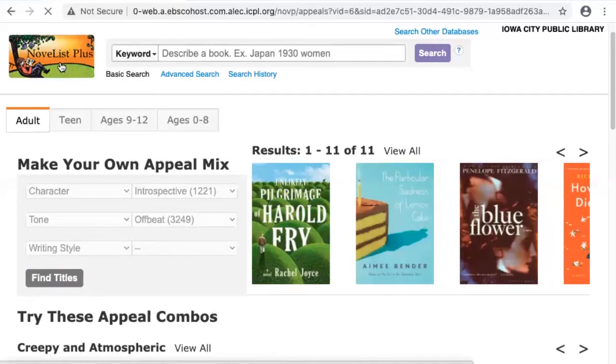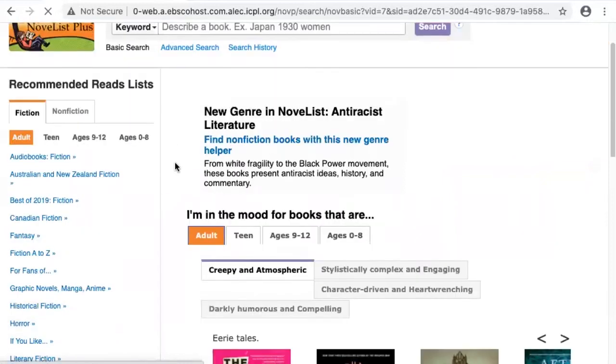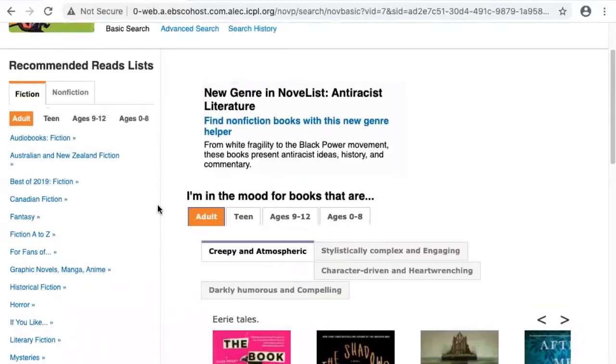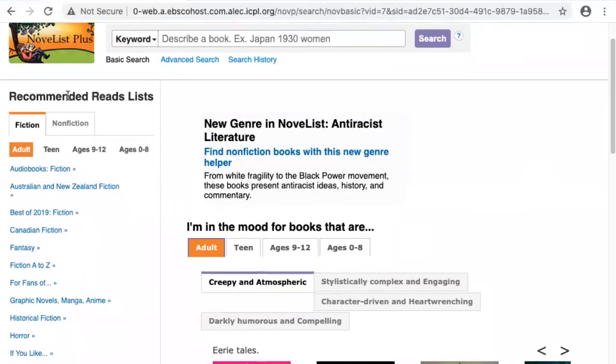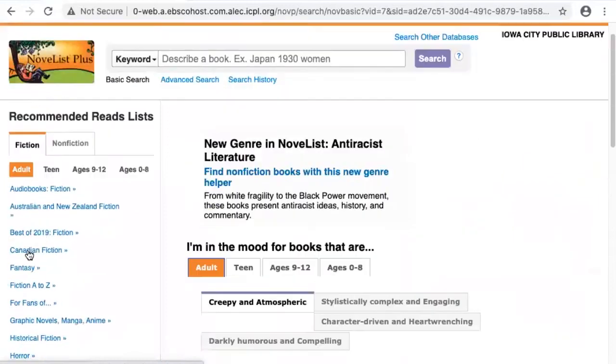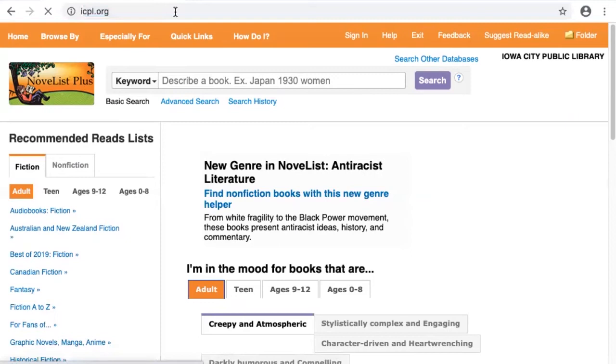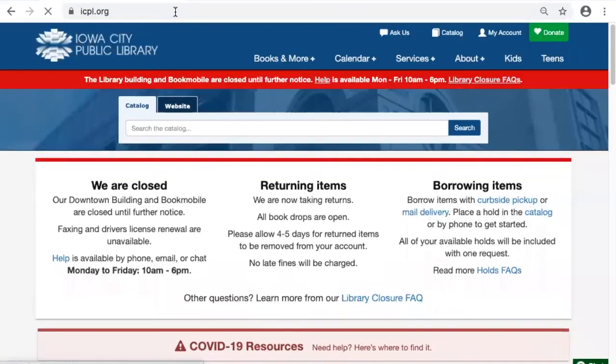Another option for approaching NoveList is to use their genres, or along the left, they've got their own recommended reading lists that you might like to peruse. We hope that you'll like NoveList as a way to find similar books to ones you already love, or start from scratch with the story elements that you like. Let's go back to the library's website, and I'll share some tips on how to use our catalog like an expert. Going to the catalog up here.